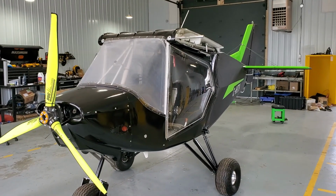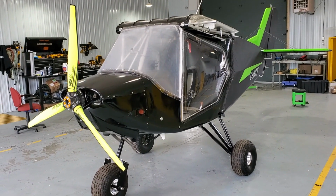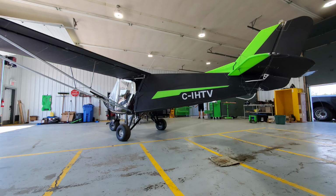This is the rest of the plane. So we just finished putting it all back together. When we got it, it looked like this. And you're gonna send me a picture, right? And I'm gonna put the picture up of the before, and then all this stays in. You're just looking at the picture now and then. And here it is after.